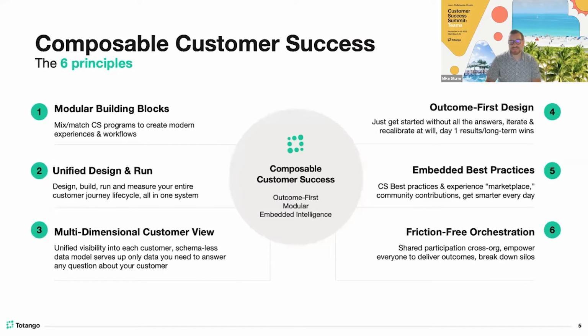I wanted to leave you with six principles of this composable customer success. The first is a modular building block, which allows you to mix and match CS programs to create modern experiences and workflows, while retaining the ability to incorporate quick pivots and changes that is vital to any business. Next is a unified design and run, which is the ability to design, build, run, and measure your entire customer journey within one system.